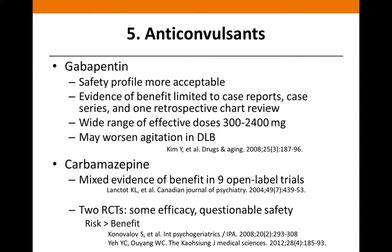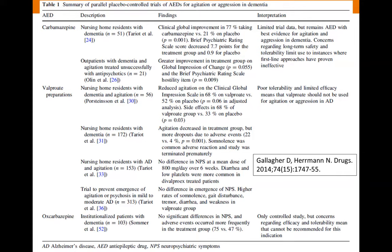Carbamazepine, they had 9 open label trials. Some showed really good evidence of benefit, others didn't show any at all. There were 2 randomized controlled trials that did show some statistical benefit, but there was a question of its safety, so it had more adverse effects over placebo. So the conclusion out of these 2 randomized controlled trials is that probably the risk outweighs the benefit for carbamazepine. But of the antipsychotics, it has the best evidence for benefit.